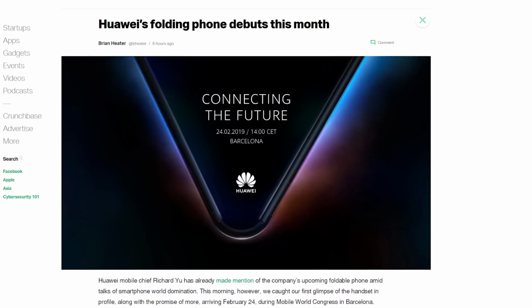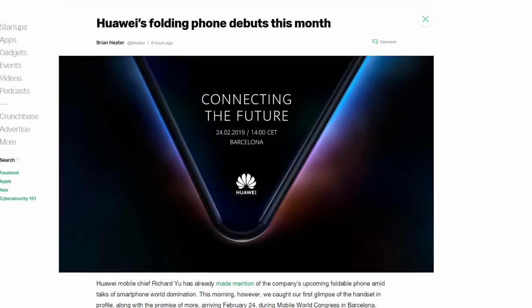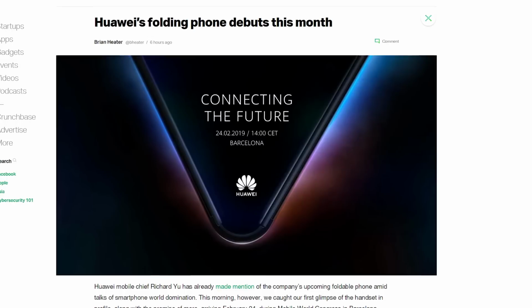let's hope Samsung has the design more or less ready to go for the event, because Huawei will reportedly be showing off a folding phone of their own 4 days later in Barcelona. That's Barcelona? Barcelona. Nobody says it like that.